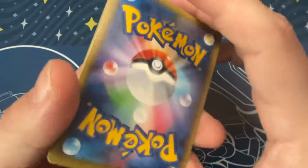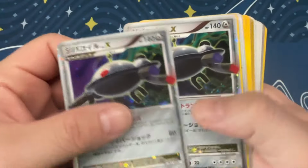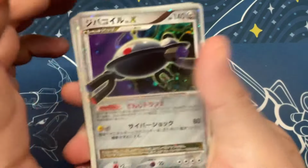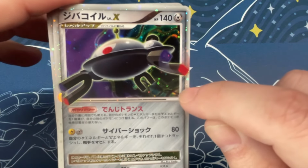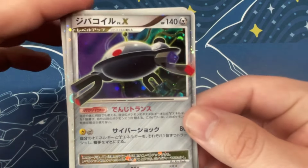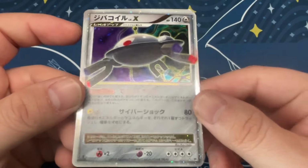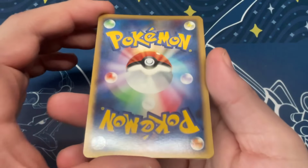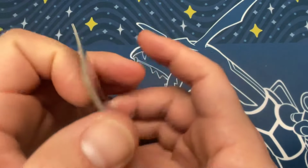Front and back copy of this looks pretty good, but it is from XY, so it is a lot more likely. Magnezone level X. 2 copies of Magnezone. I think this is Temple of Anger. I never really noticed before, he's got all these wires attached to him coming out of the background. That's interesting. Ueda did this one. Front copy looks pretty good. Back copy looks pretty good, other than something up there.